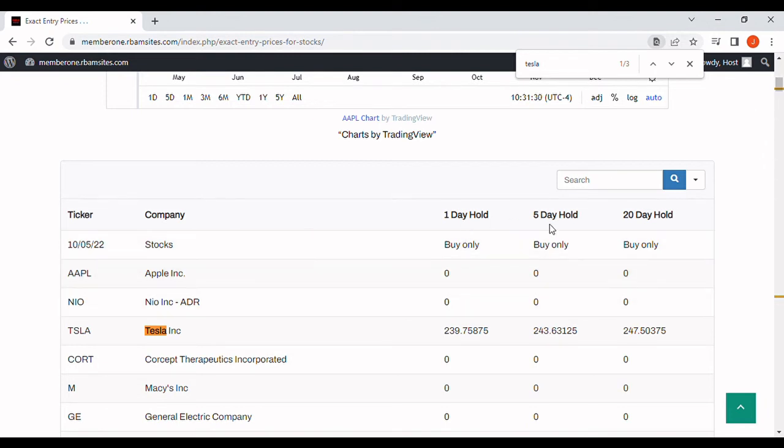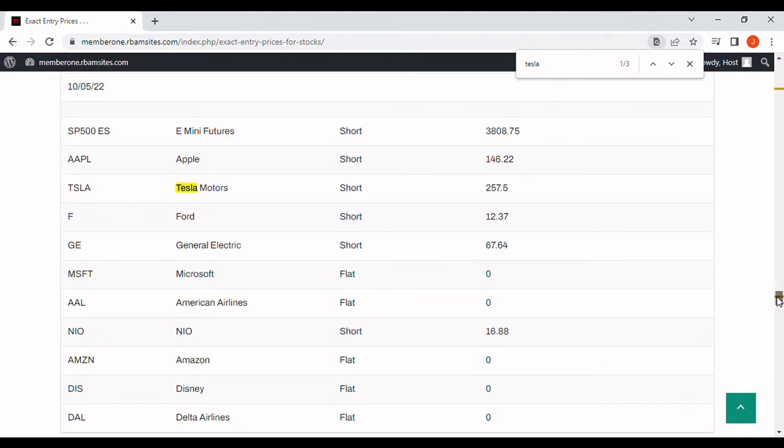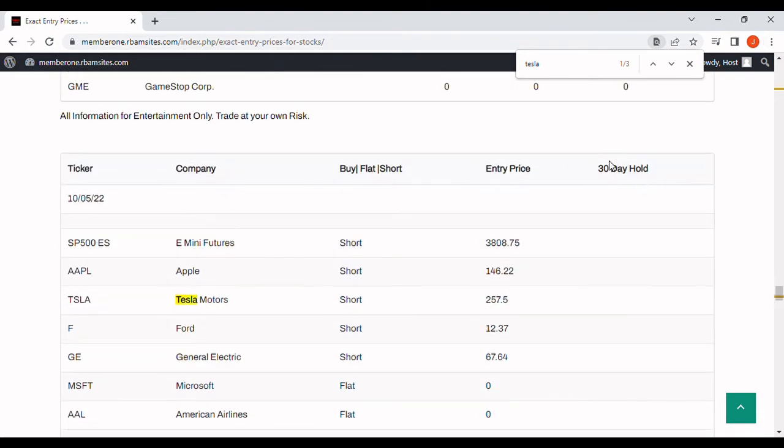So let's go down here and take a look, because it's interesting. These are all buys. These are 1, 5, and 20-day holds without a trend following component. Our trend following system is here. It's a 30-day trend following. Get in today, get out worst case at the end of 30 days at a loss, or take your profits as soon as you get them. And it's got a short way above the market at 257 today. So our trend following says short. Our algorithmic entry prices that are non-trend following say buy if you can get in, roughly assuming your own analysis says it's a good idea.